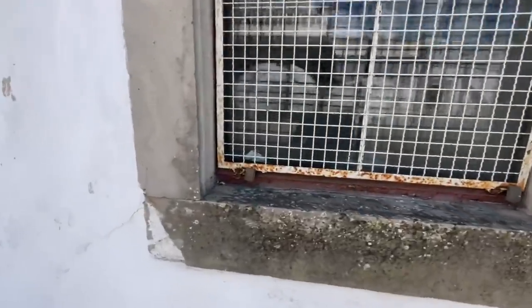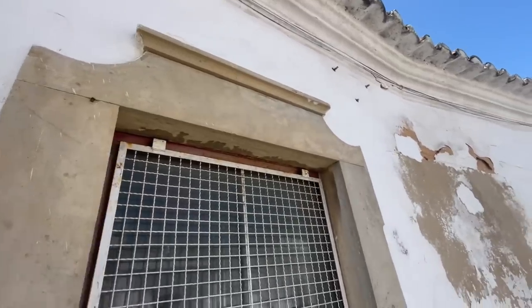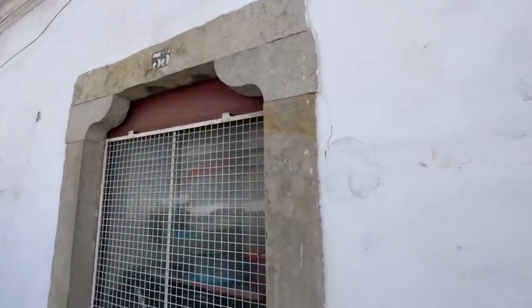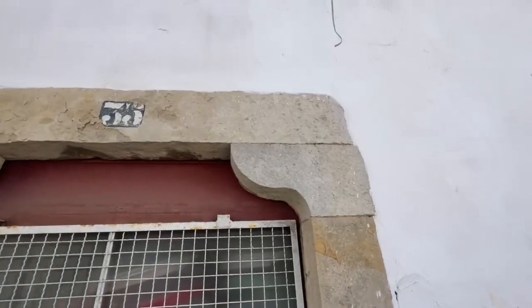Here's something I want to show you. See the stone? They come in all different designs, but that's the sort of thing that I want to do around my house. Finishes it off really nicely. A lot of them are fake, but using real stone, I think adds quite a lot of character.